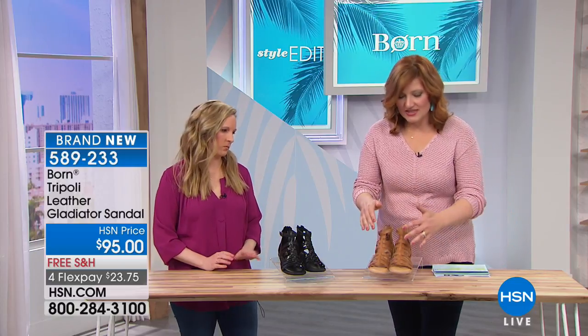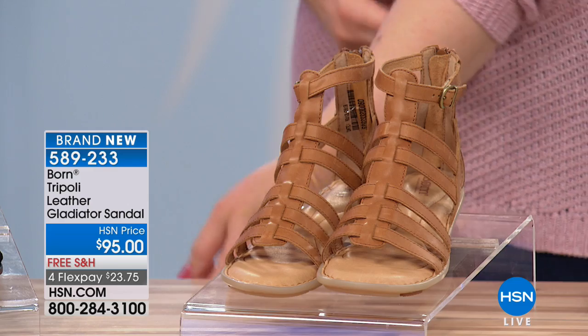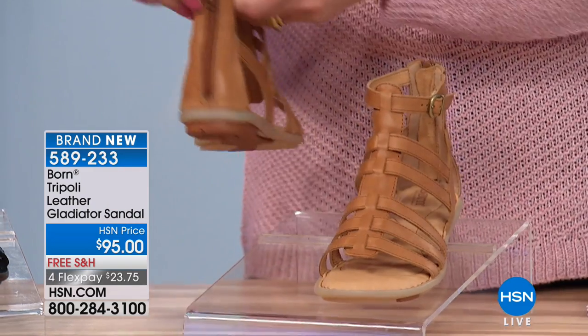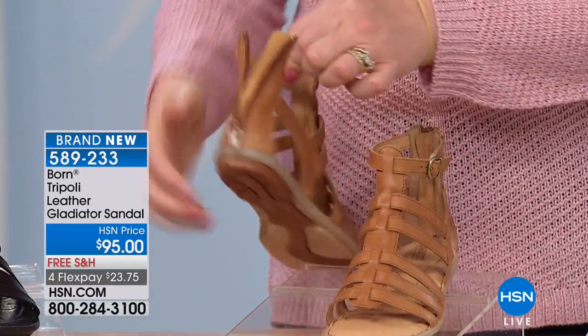I love that this is not 10 million straps I have to lace up my ankles. Isn't that frustrating? It's so uncomfortable, and the straps slide around. This is going to stay right where it needs to. It's going to hold your foot in.